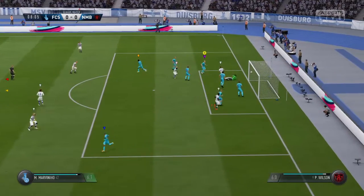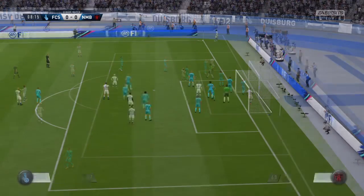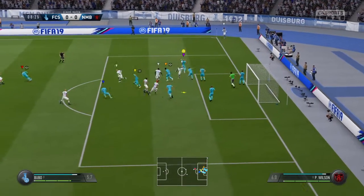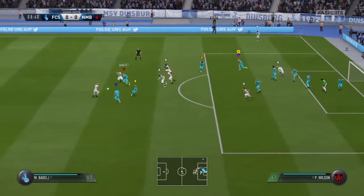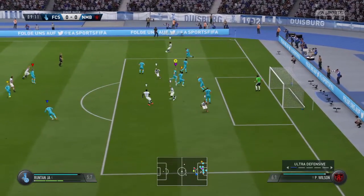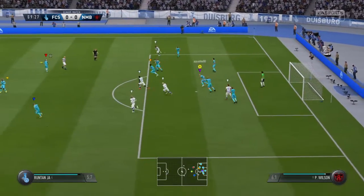Oh, what a touch by the defender. He was so quick to get into position, to get his body in the way there. Corner. Put the corner in the middle. It's one back. Looking to use the full width of the pitch in this attack. Defended well.